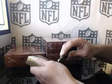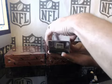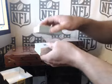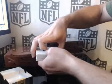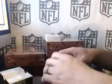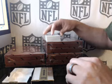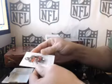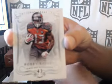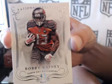Box one, guys. Box number one. All right, base card, Bobby Rainey, 87 of 99. Bobby Rainey.